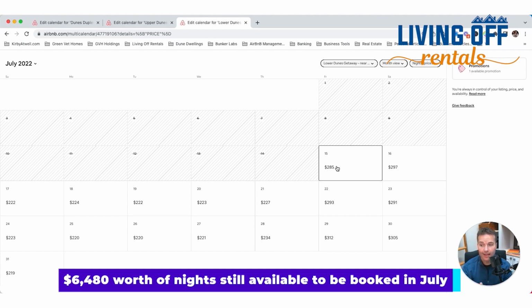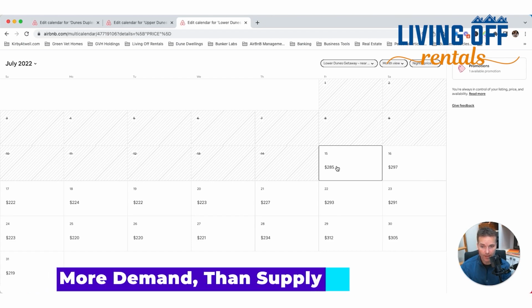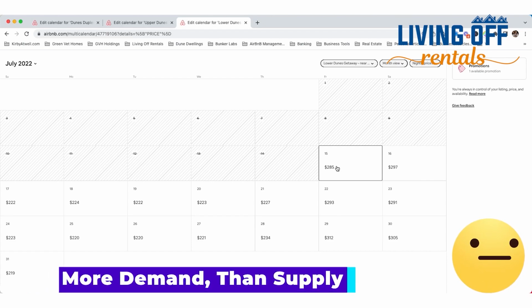And if it's anything like the last 2 summers, every single night on both units is going to be booked between these 3 listings because, again, there's just way more demand than supply. So that means if we book up the entire calendar for both units, we're going to have about $14,000 in bookings just for the month of July.